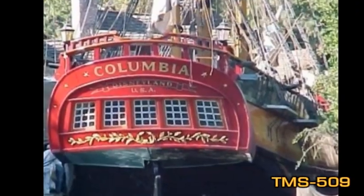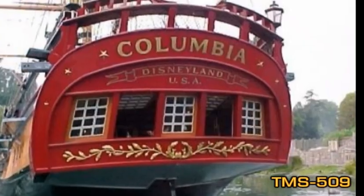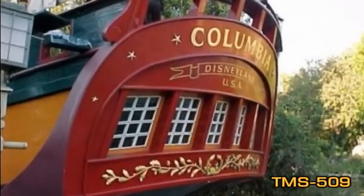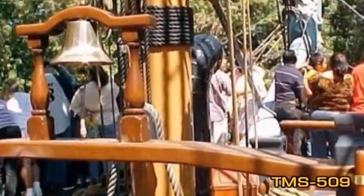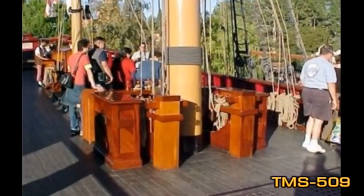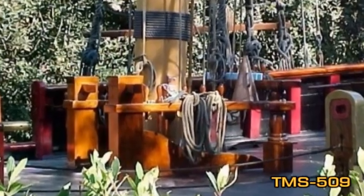In addition to the galley, pantry, dry stores, and sick bay, there are quarters for the crew, bosun, and bosun's mate, first mate, captain, and surgeon. Once the ship casts off, it begins its voyage around the Rivers of America. The ship, which has 3 masts and rigging but rarely unfurls its sails, is powered by a compressed natural gas engine. It runs along the same track as the Mark Twain, hidden in the green dye in the water.